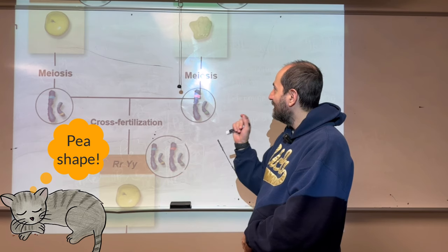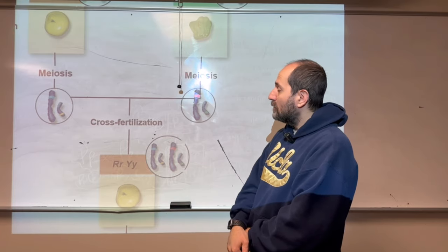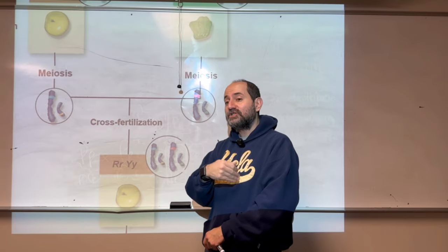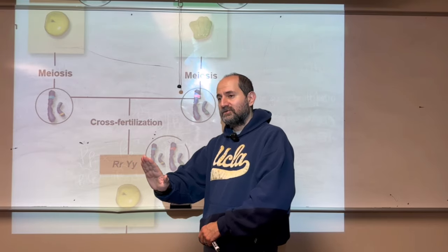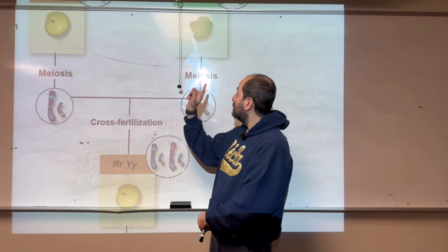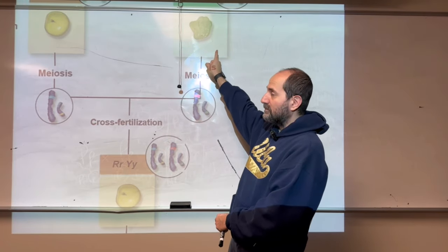That's right, Wicket. It's the shape, right? The shape. So Mendel was looking at color, which is one gene, one characteristic, and shape, which is a completely different gene, a completely different characteristic. So the color characteristic had yellow and green. The shape characteristic had round versus wrinkly or shriveled, okay?